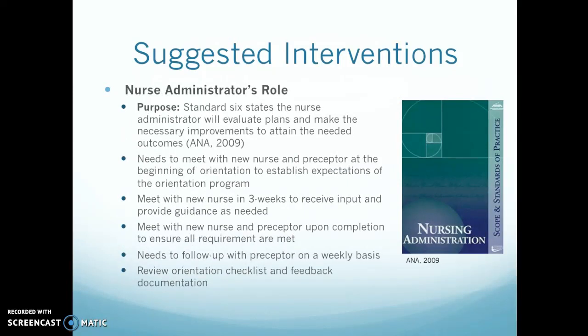So the nurse administrator's role. The American Nurses Association came out with the scope and standards of practice for nursing administration. There are 14 standards that give the roles and responsibilities of that nurse administrator. And one of them, Standard 6, states that nurse administrators will evaluate, plan, and make the necessary improvements to attain the needed outcomes. So that includes the orientation program.